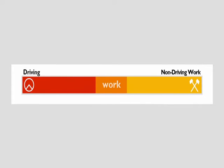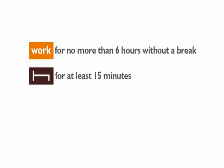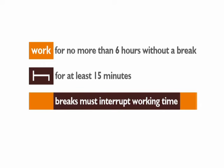Along with breaks from driving, breaks from work must be taken on both driving and non-driving working days. Work includes driving and other work. You must not work for more than 6 hours without a break. Each break from work has to be at least 15 minutes long and must interrupt working time. In other words, you cannot take a break from work at the very start or end of your shift.